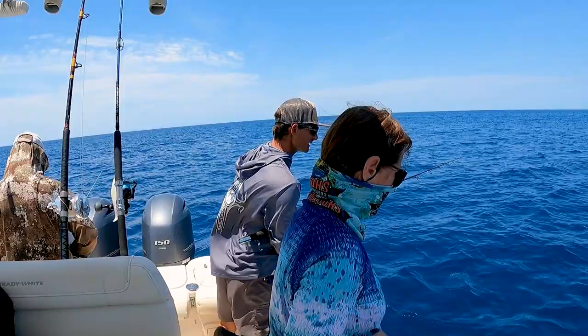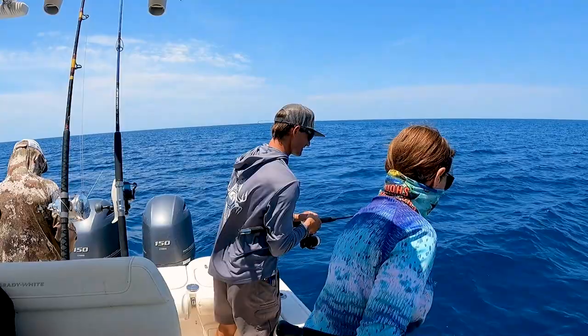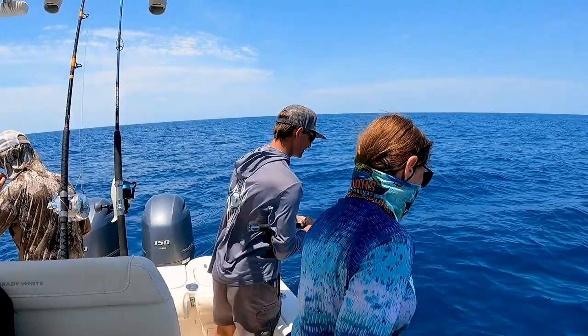I saw one look at mine a little while ago, but he didn't hang it. Oh yeah, he's down there. Oh yeah, there's a couple down there. Yeah, there's several of them. He'll be fussy taking them.